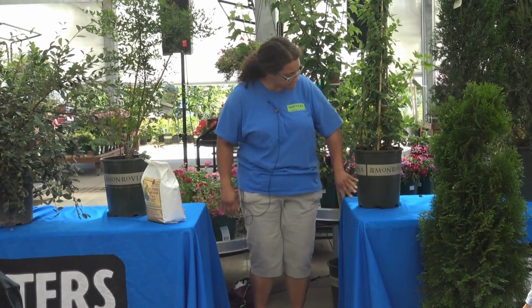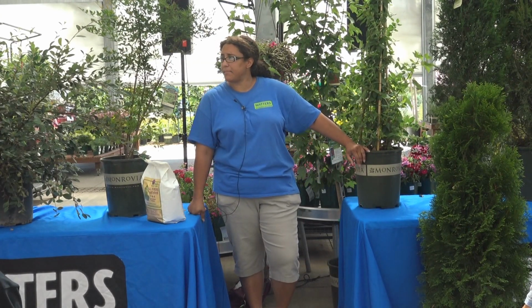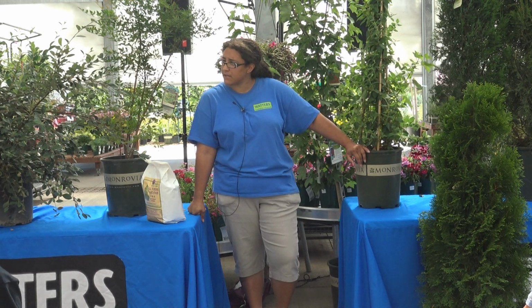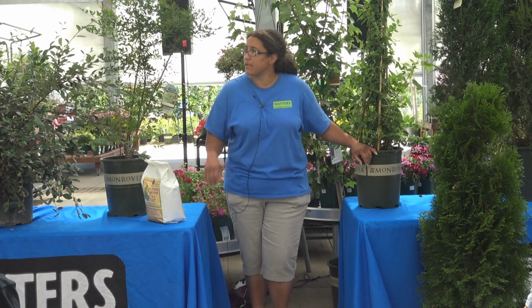Like this one here is the same size as this. It's a 5 gallon. I'd probably be giving that about 5 gallons. I could probably do it twice a week if it was, say, June. We're going into fall, so I'd be petering off to once a week and then eventually twice a month in the winter.